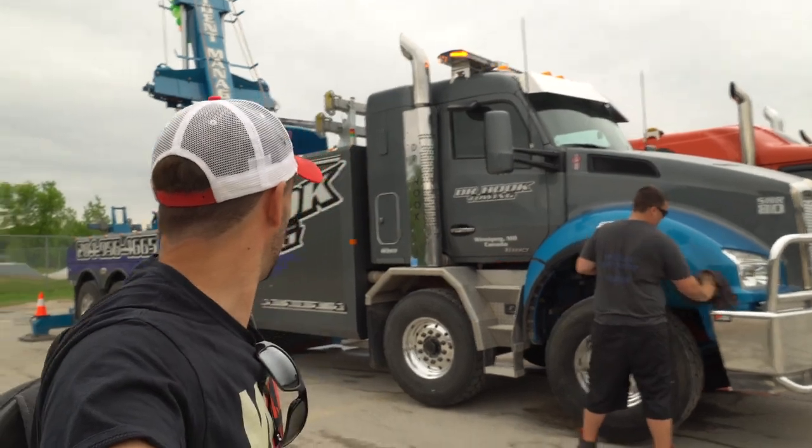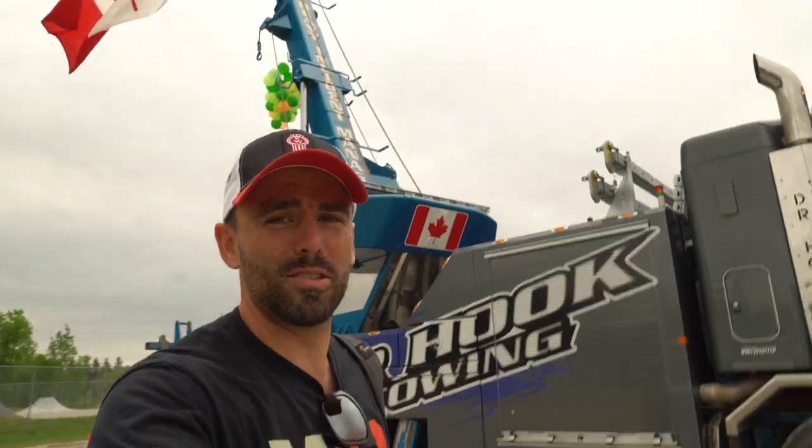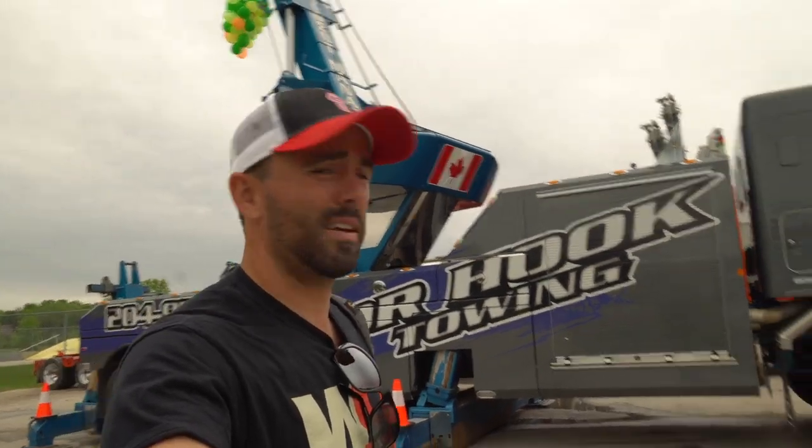So here we are in front of Dr. Hook's HIM. What does HIM stand for again? Heavy Incident Manager. So this has got the 80 ton NRC boom on it, as you can see back there. This truck I sold about a year and a half ago, and Eric is just shining it up. It's got the Canadian flag up above there representing.